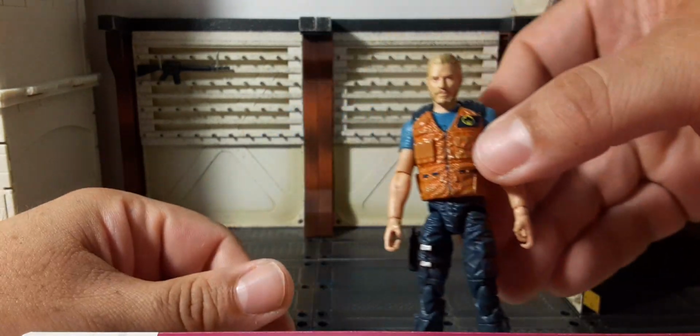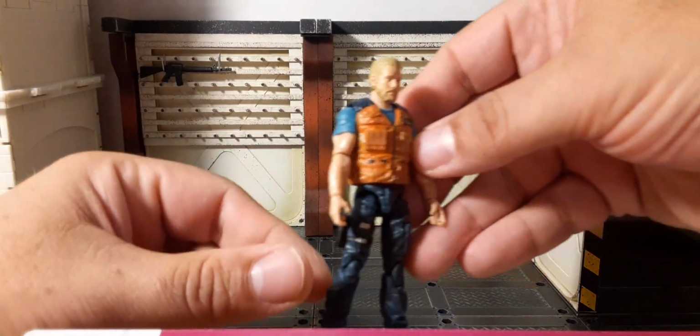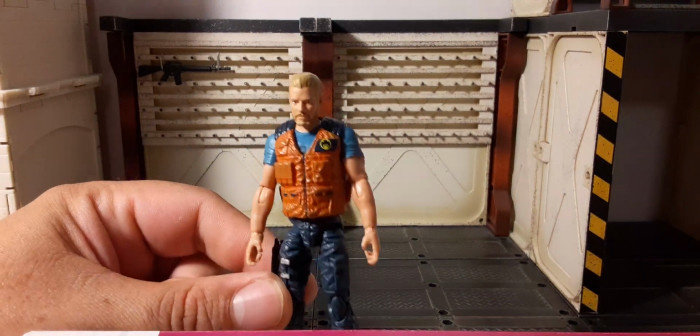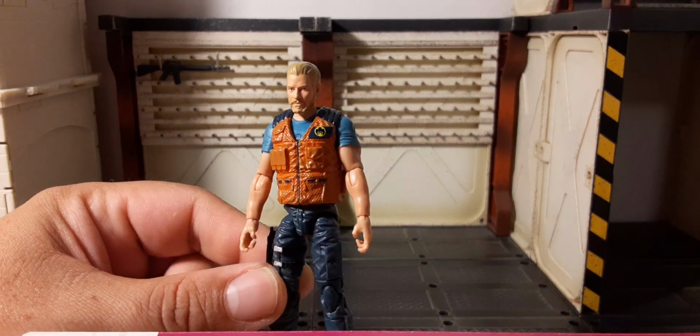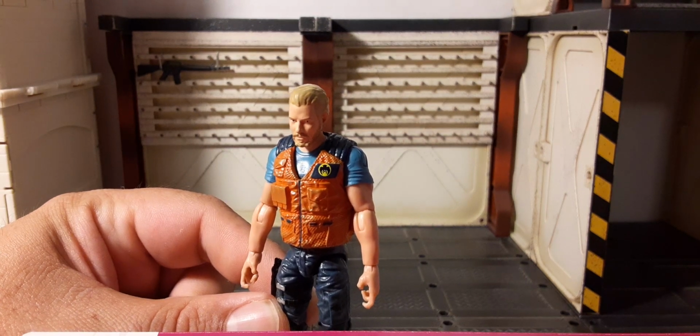I love the head sculpt. I think it looks fantastic. Very unique with the blonde hair combed back and then a blonde beard. He does have a removable orange vest. Nice. It has some blue throughout the bottom there. Has a wash over it to give it some wear. We have a symbol right there on his chest.